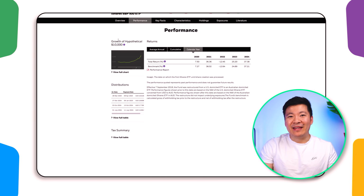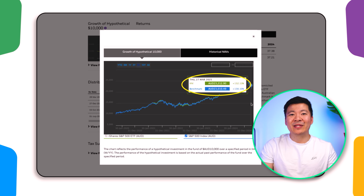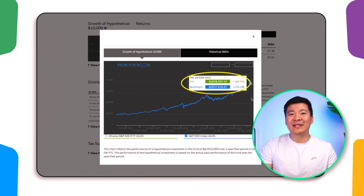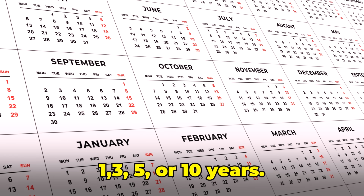To put this in perspective, a $10,000 investment in IVV 5 years ago would be worth approximately $23,000 today, which is a 130% increase. Similarly, $10,000 invested 10 years ago would have grown to around $38,000, which is a 280% increase. But please remember, past performance doesn't guarantee future results. A $10,000 investment today may perform differently over the next 1, 3, 5, or 10 years. Consider historical performance as a guide only.